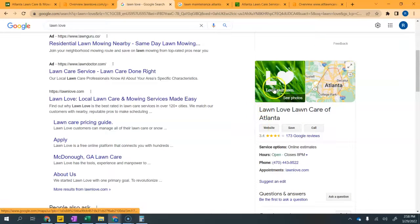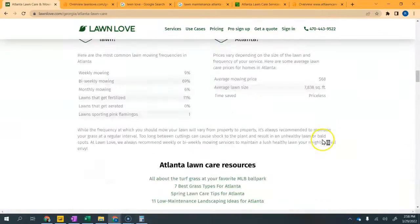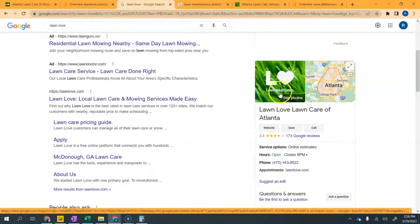The last thing I'll say is about pictures, and this applies to pictures on your website as well as pictures on your profile. You want to think about saving those pictures as buyer intent keywords. So for example, you want to save it as lawn maintenance Atlanta and then pop it on here so that people know what your services are.